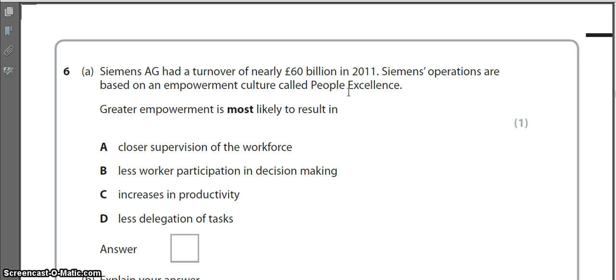There would not be less delegation of tasks, because during empowerment there is more delegation of tasks. Delegating means that you allow your workers to make more decisions themselves. So that's part of empowerment. You delegate, you allow them to do more decision making. It would not be A. During empowerment, not only do you delegate, but you allow workers to get on with whatever it is they're doing. You don't supervise them closer. You would have less supervision because you are trusting them and allowing them to get on with whatever it is they're doing.